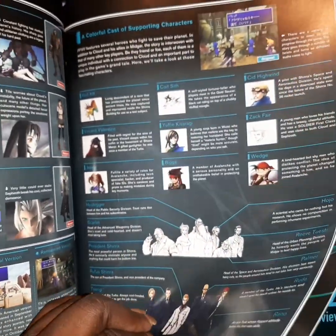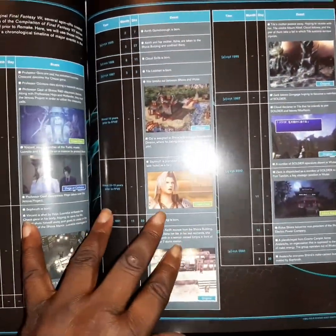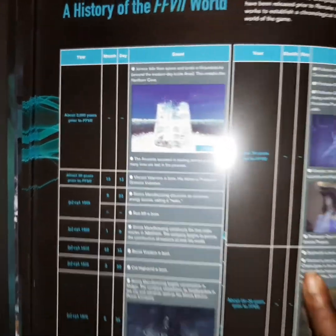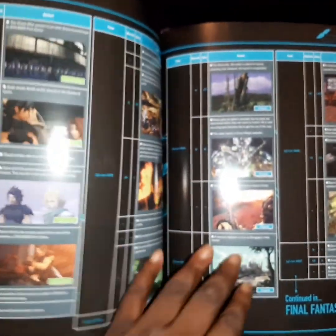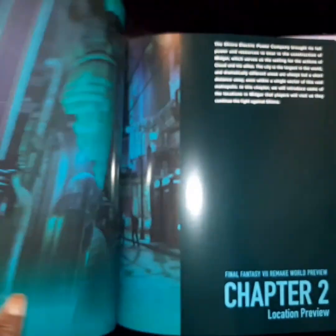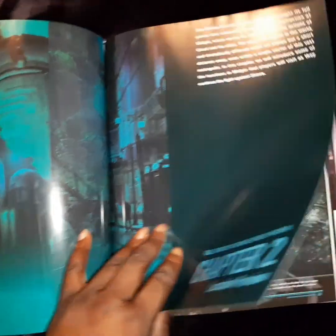So, supporting cast, this is supporting cast. History of it. Okay, about 2,000 years ago. Oh, I definitely have to read this. Definitely. Wow. Okay. More history. And we got chapter 2, location preview.